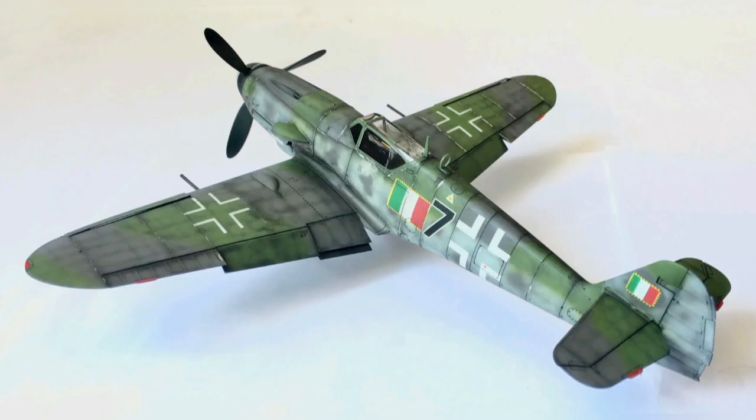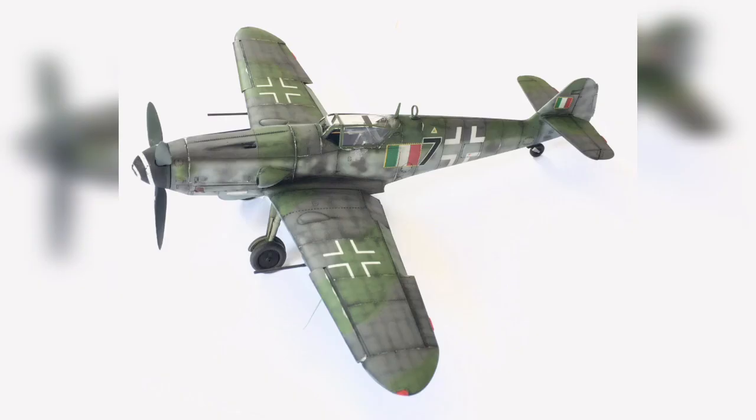The next build is another Eduard kit, this time in 1/48 scale. This is Keck Tank's BF109 G10 in Italian service. This build is also fantastic. The weathering and the paint job is really good. The aircraft looks like it would have done in real life. That's always what most modelers are aiming for. Once again, another fantastic build submitted by you. Keep up the good work.